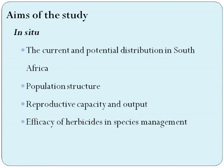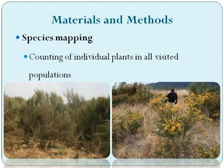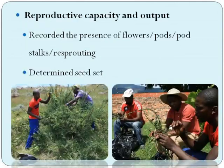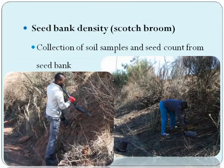So what we wanted to do was determine the current and the potential distribution of both species in South Africa, determine the population structure, reproductive capacity and output, and assess the effectiveness of herbicide use in the management of both plant species. So what I did is I did individual counts in all visited populations, and I also measured growth parameters such as height, stem diameter, and crown diameter. I also determined seed output in the selected population and collected seed bank data in a Scotch broom population. Still going to do that for gorse as well.